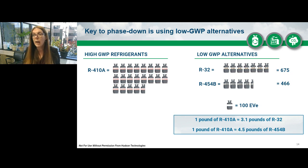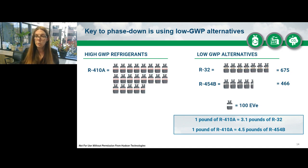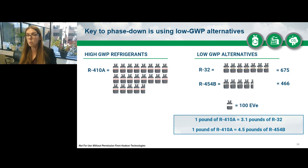Now, I'd be remiss if I didn't say you cannot convert a 410A system to use either 32 or 454B, because both of those refrigerants are flammable, and 410A equipment is not designed to utilize flammable refrigerants. So you can't convert a 410A system, but if you're replacing it with new equipment, you're likely going to choose either 32 or 454B. For the allocations required to make 1 pound of 410A, you could make 3.1 pounds of 32 or 4.5 pounds of 454B. So again, you'll see the allocation system is driving that adoption to lower GWP refrigerants. And producers will decide whether to make 410A or to make 4.5 pounds of 454B as we move forward.